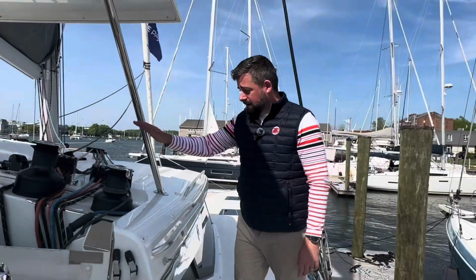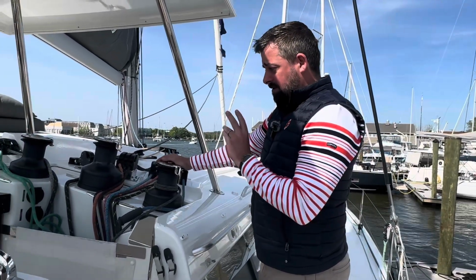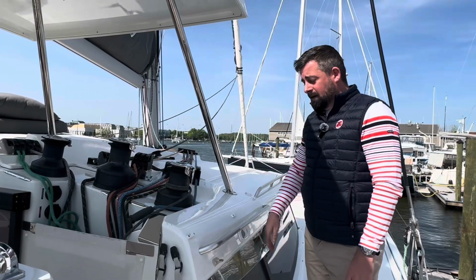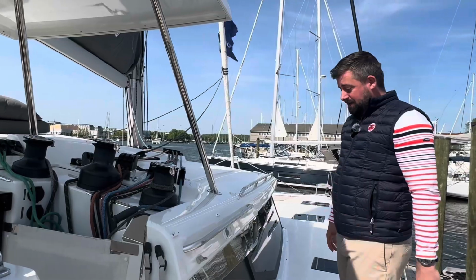So one thing I just want to correct myself on, there's actually 3 electric winches on this boat. From the factory, it's possible to have 2 electric. We customized it after to have the last one electrified too. So again, making everything as easy as possible.